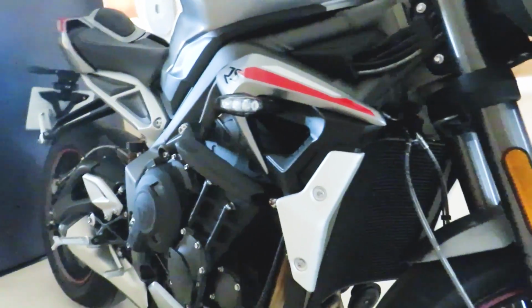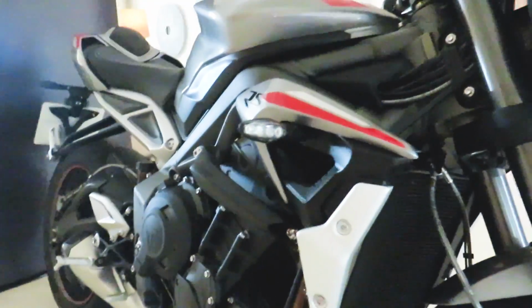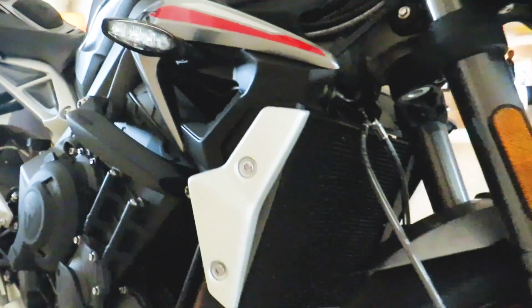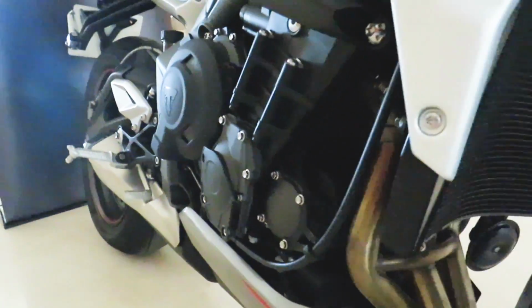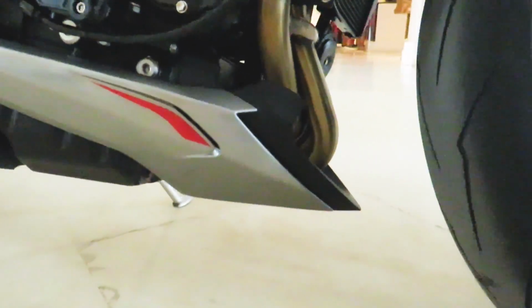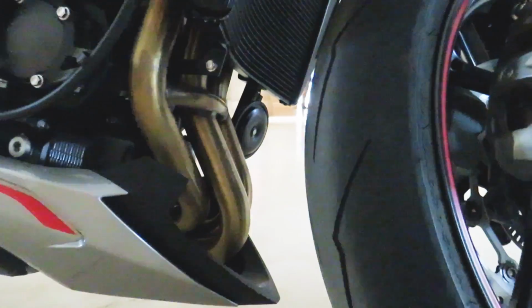Triumph have also reworked the side panels that go either side of the radiator, so they're a little bit more angular and they've got some extra elements built in. This is aftermarket crash protection, and also the belly pan has been given a new aggressive kind of snowplow.